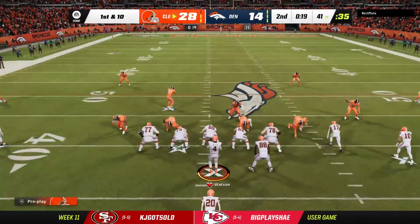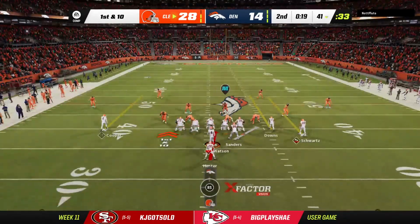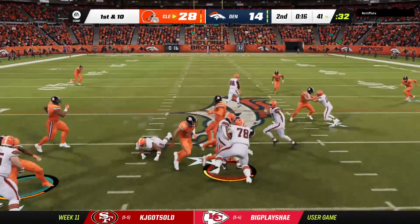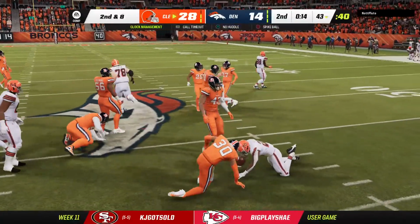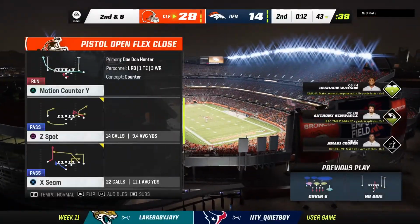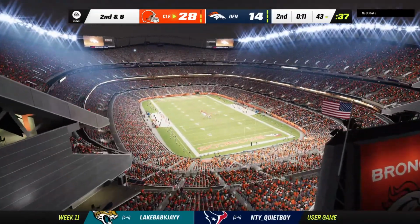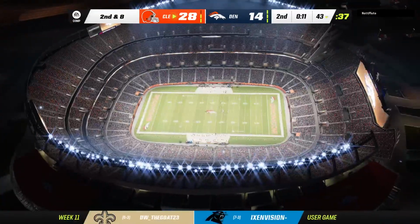The Browns drive about to get started. And with decent starting field position, there may be only a couple completions away from field goal range. And nothing much materializing there on the first down run. He'll get a couple, and that's it. It was D.J. Jones who was there for the tackle.